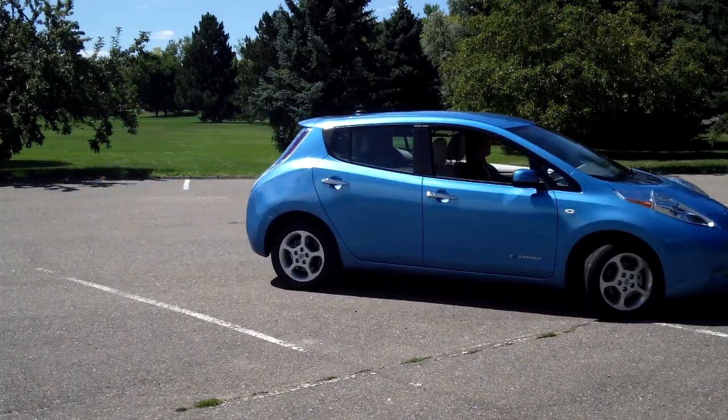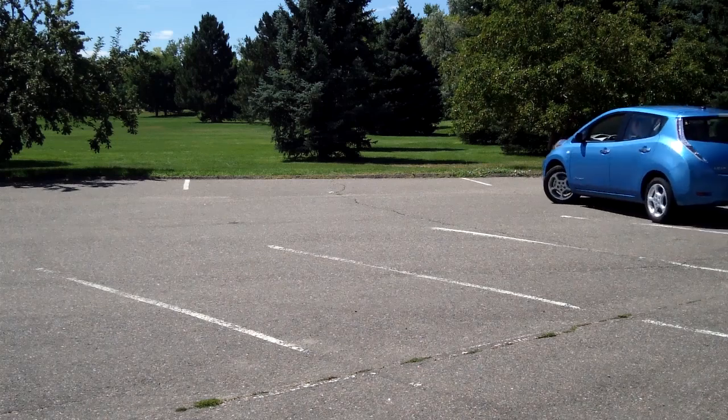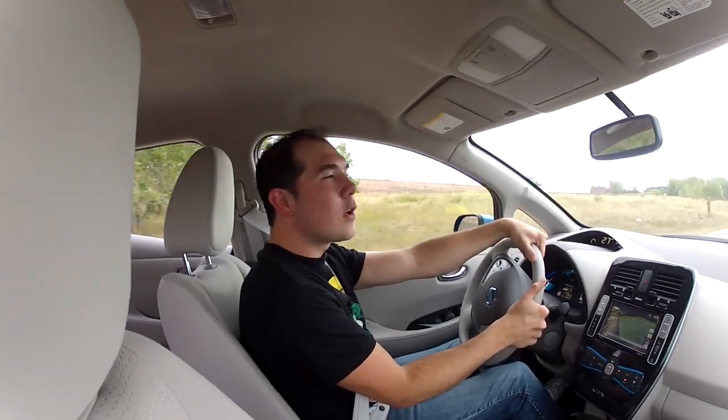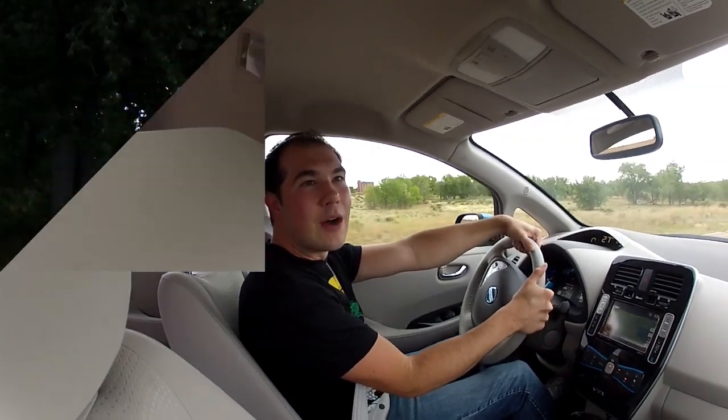So the big question about the 2012 Nissan LEAF is, can you live with it? Can you drive it? Is it scary to drive because you don't know how much power you might need to go how many miles? Well, we're going to shed some light on that as we drive this 2012 Nissan LEAF around.